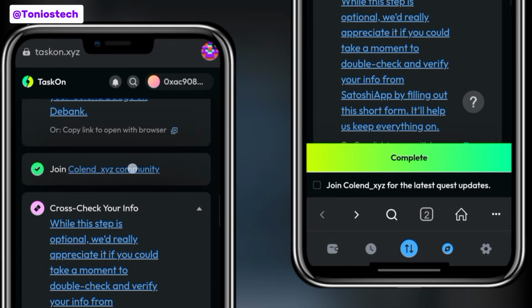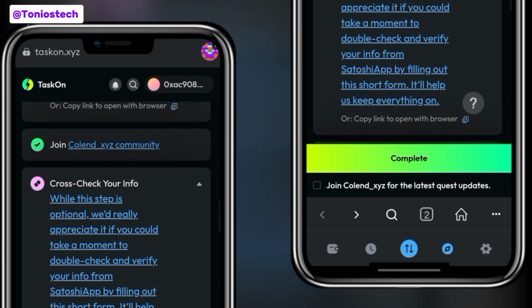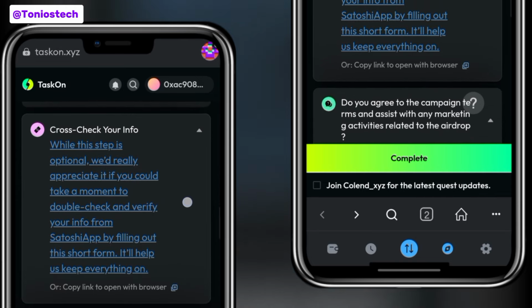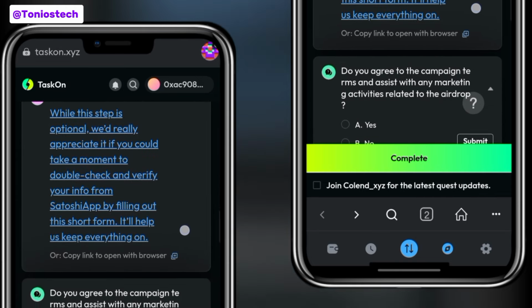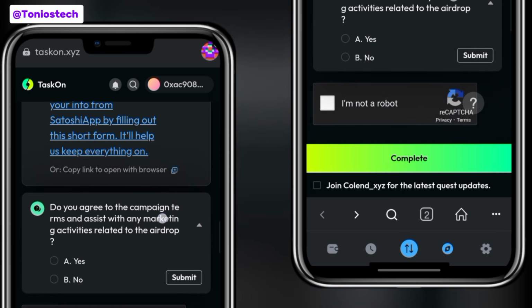Or let me say, okay, look at join Colend XYZ community. It is marked. Now, the third thing to do here, they say I should cross-check my info. That is the information I provided. And I think this should be like a form to fill. So after that, we'll be left with this last task of answering a yes or no question.